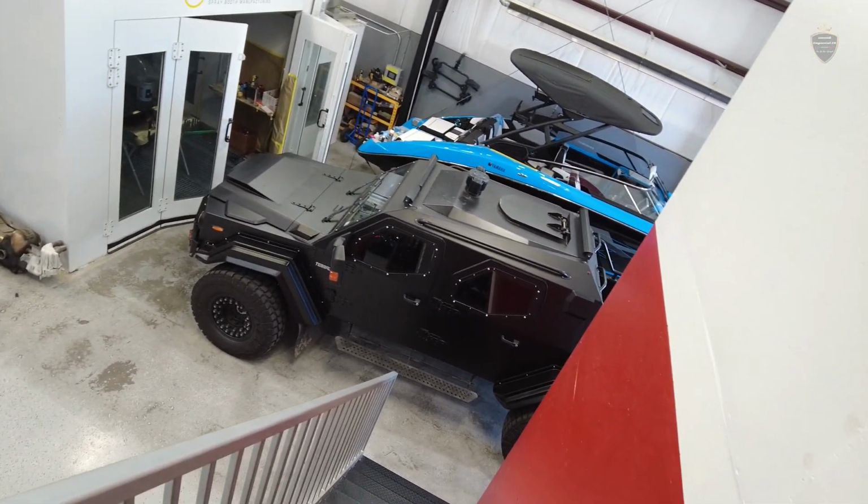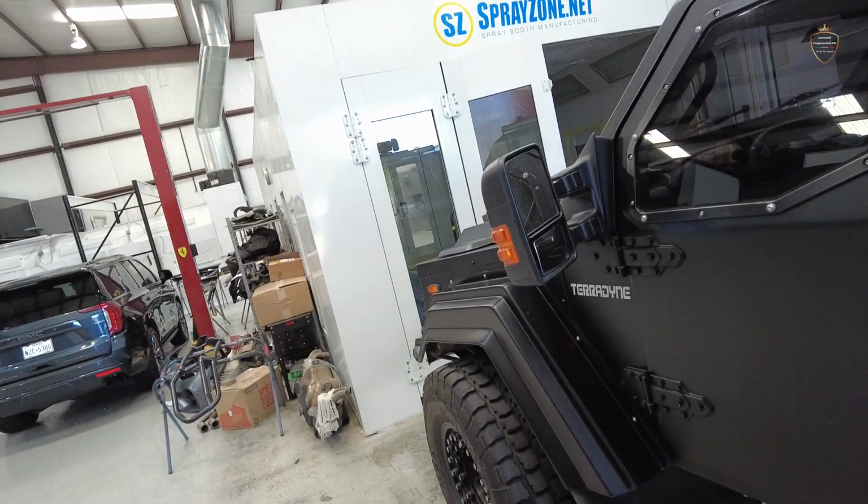Take a look at this. I forgot to say that we have a very special car over here that we're trying to do some paint correction on. It's a tanker. What is it called? I think it's called the T-Ready, whatever. It's Terradyne. I don't know how to say it. Anyways, all I gotta do is fix this thing. This thing is huge. We're trying to put it in the paint booth so that we can paint correct it. There's some flaws in the paint here and there.